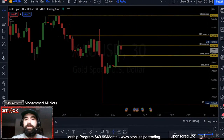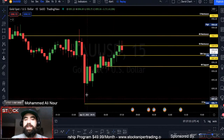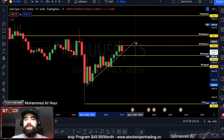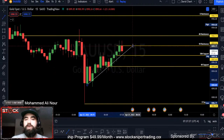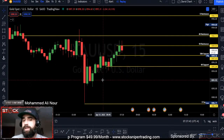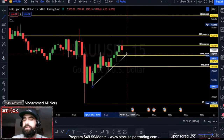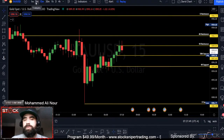Okay, so we're going to drop down to the 15, and you can see a nice steady continuous uptrend here on gold. Every time it tries to retrace, it picks back up, and we haven't even thrown on the 9 moving average yet. It's just showing us a nice trend that's forming. All right, so let's drop down to the 5-minute right here.